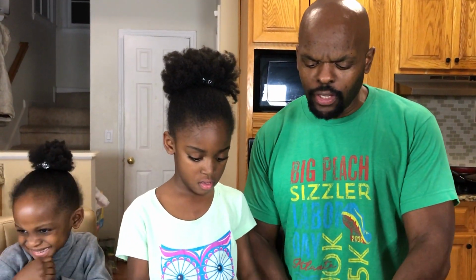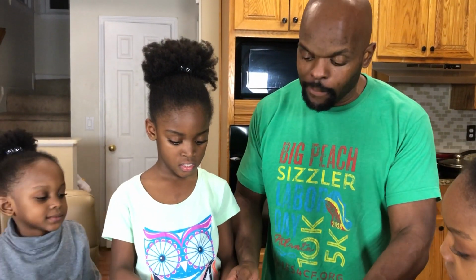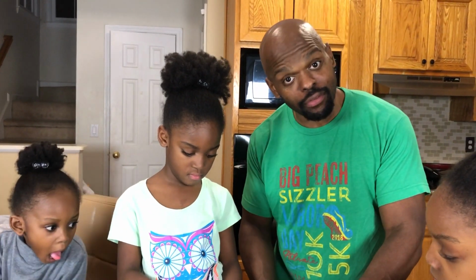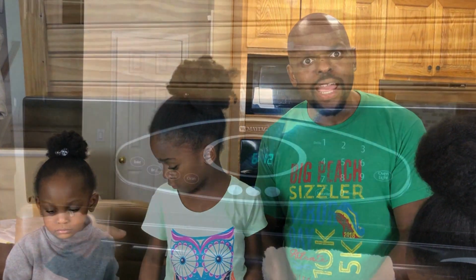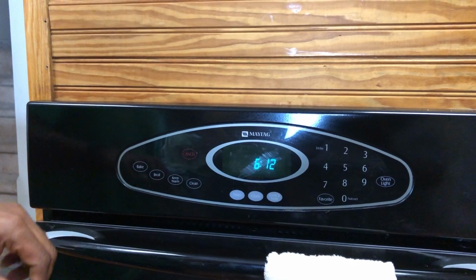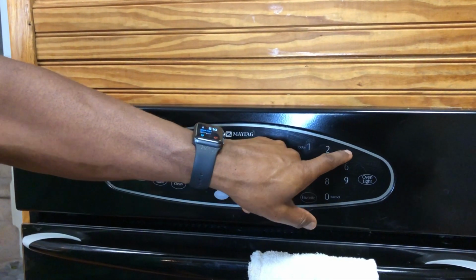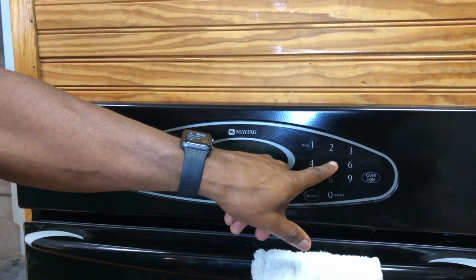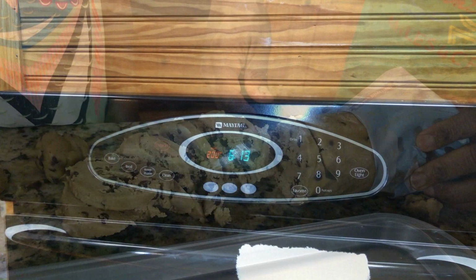Okay, we're getting ready to bake, and after looking at the cookies, it states that because this is a non-stick cookie sheet, we have to set the temperature to 325 instead of 350. So we're going to set the temperature to 325 degrees Fahrenheit. Simply hit bake, and then put in 3, 2, 5, because it's non-stick. Okay? And we're going to let this Maytag do its work.